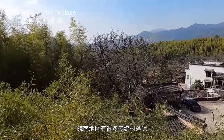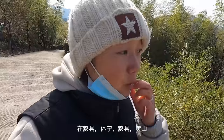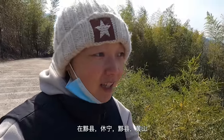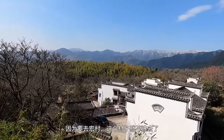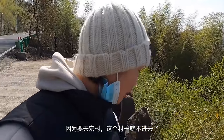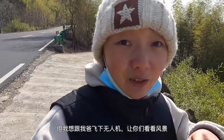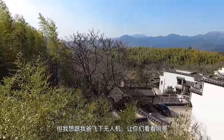There are so many different traditional Chinese villages in southern part of Anhui, in Yixian, Xiuning, in Shexian, Huangshan, and this is one of them. Its name is called Tachuan. We're not going inside because we're going to Hongcun very soon. But here I want to fly my drones together with my dad so that you can have a great view of this beautiful area.